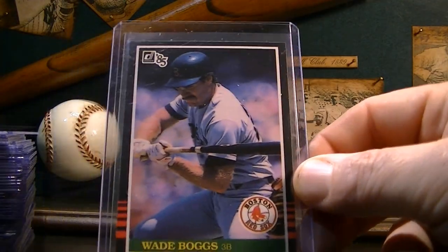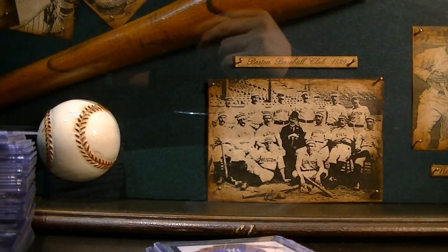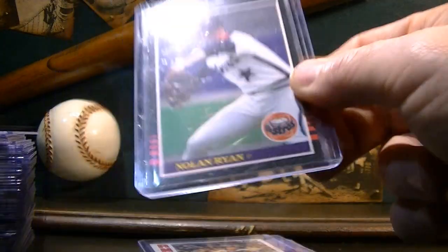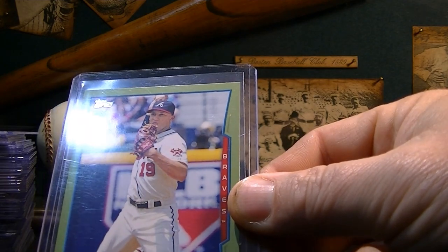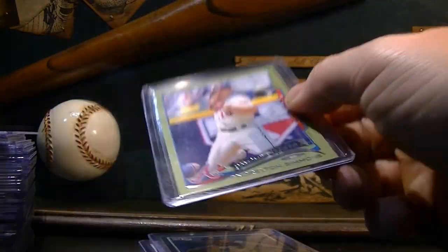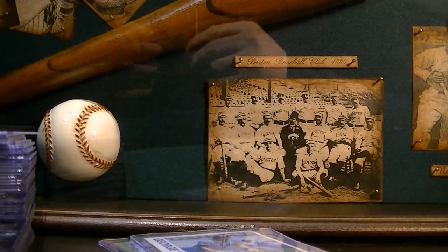1985 Wade Boggs. 1985 Don Mattingly. I'm a sucker for these 80s cards. There's an 84 Reggie Jackson. 85 Nolan Ryan. Alton Simmons rookie card. There are future stars. That's not numbered, but that's like a green color. 1982 George Brett, cool card.